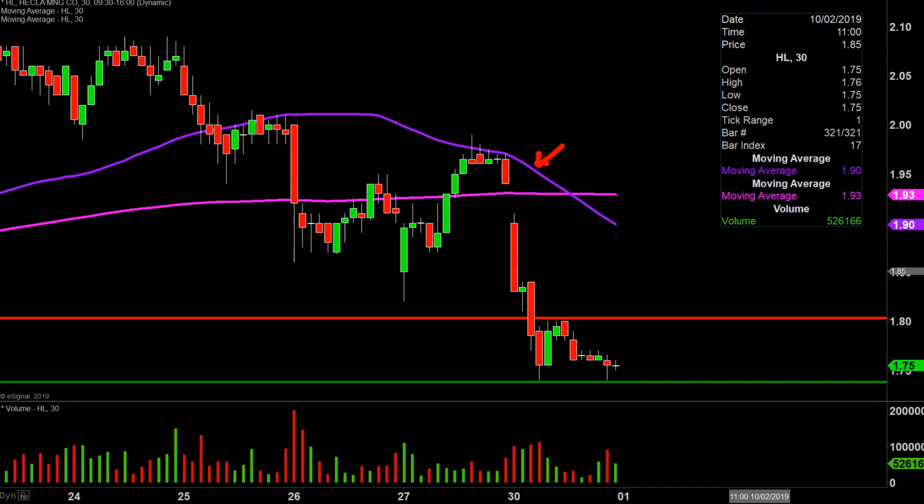Keyword being moving, so as the week plays out, that line will continue to move itself lower and lower. So right now, yes, it's valued at $1.90, but again, that's a moving average, so that value is going to move and change as the week plays out and drop lower and lower. So just something to keep in mind there.